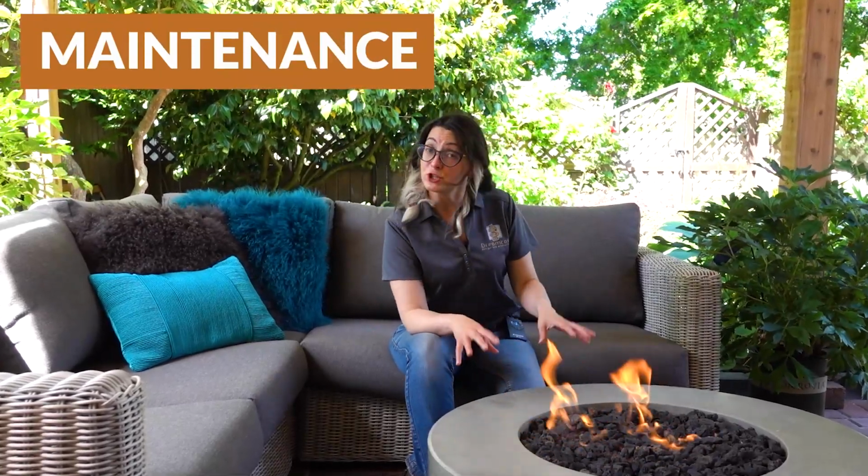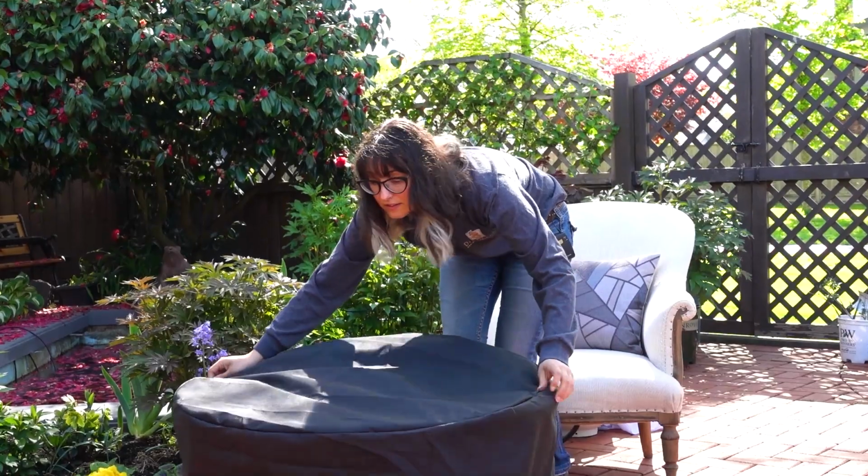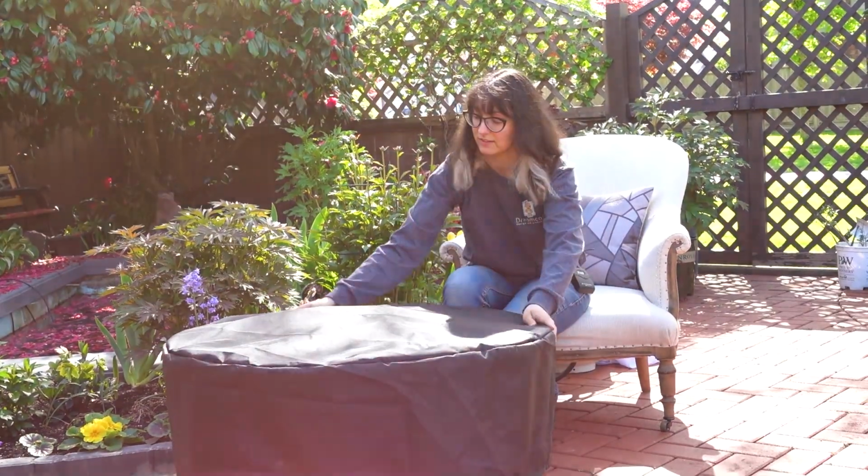There's also a little bit of maintenance involved with a concrete fire pit that you should take into consideration. Usually, concrete fire pits come factory sealed, but the sealer will wear away if it's fully exposed to the elements. So if you live somewhere where there is heavy rains or long-term snows, make sure to keep your fire pit covered. Buy a breathable fabric cover, which will allow moisture to evaporate rather than stay on the concrete. That will also help increase the longevity of the finish of your fire pit by keeping that sealer intact.